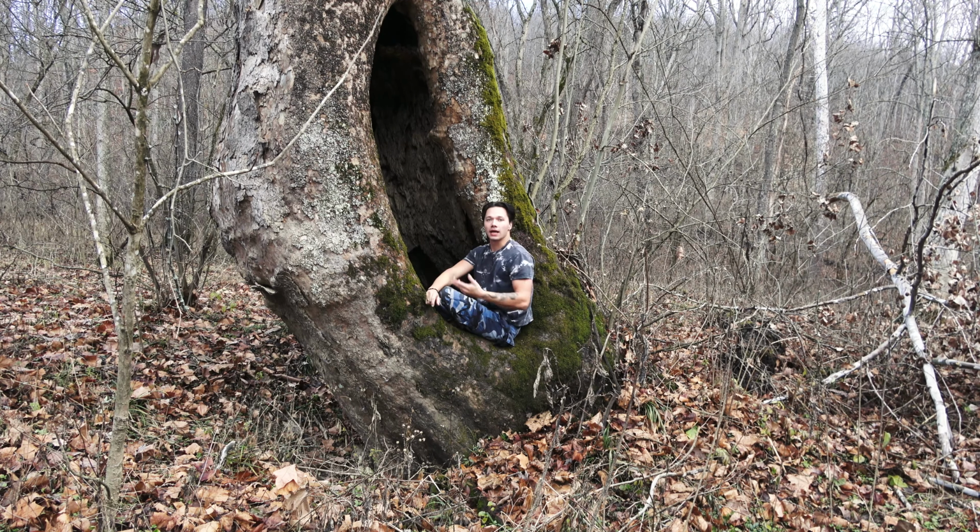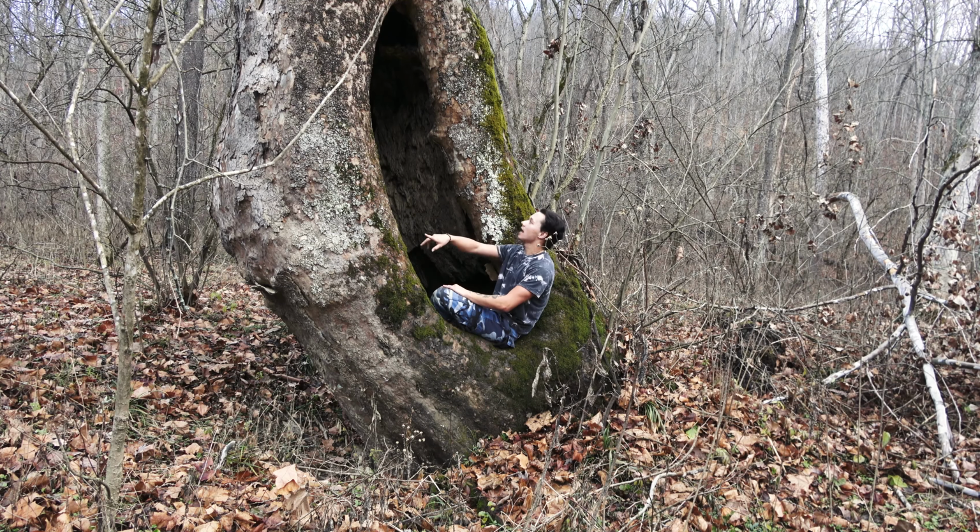There's a lot of accounts in history of early settler times of when people would literally, in much larger sycamore trees, use these as shelters because they would be triple this size before everything was clear cut. And natives use this kind of stuff too, but today animals would use this.